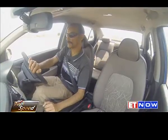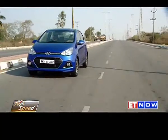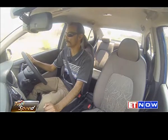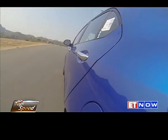Even at reasonable speeds, because of the soft suspension, there is a bit of body roll, but the ride comfort more than makes up for it. And let's face it, this is not really a car you'd like to throw around, but something that takes you from point A to point B in relative comfort and spaciousness. It's got the gizmos, it's got everything that you would probably want in a car like this, and it drives pretty well too.